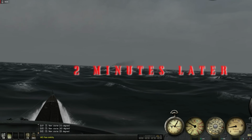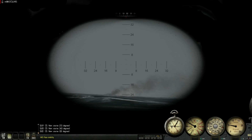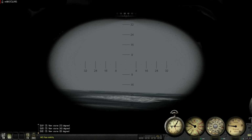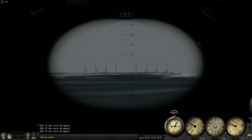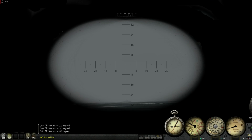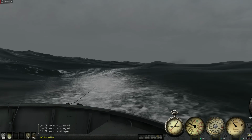Well, this didn't take long. We have spotted the escort again. Oh, where was it? I saw it just now. There it is. It's over there. It seems to still be searching the area. I will have to be careful that I don't get too close to it.